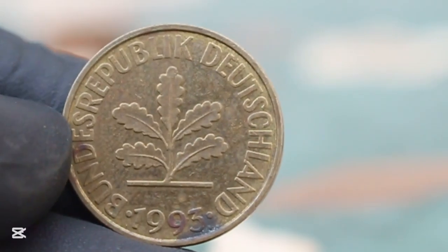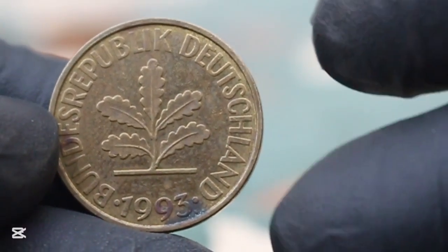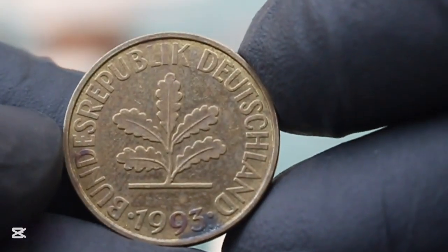The 10 Pfennig coin was introduced as part of Germany's currency system in 1948, following the end of World War II.